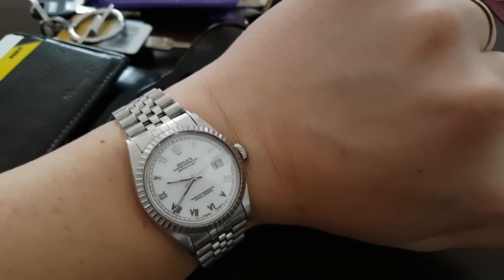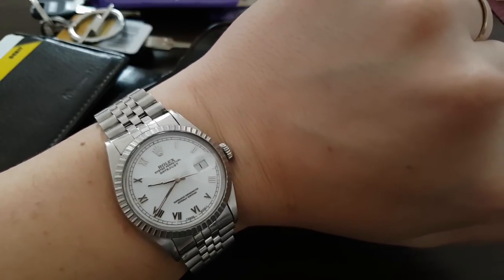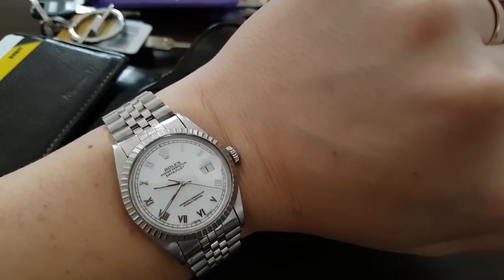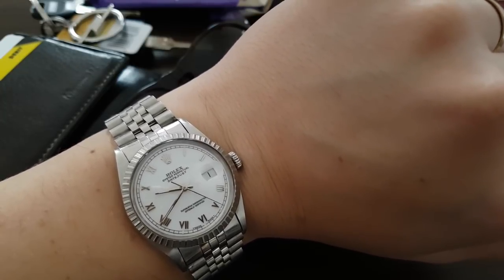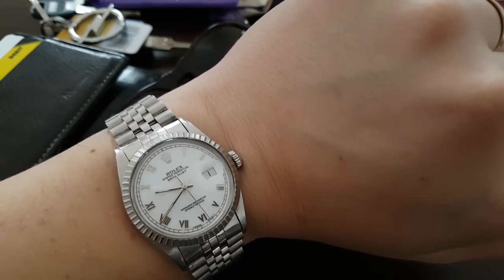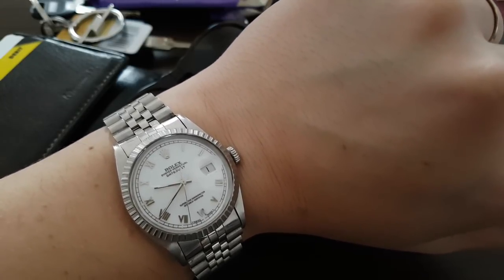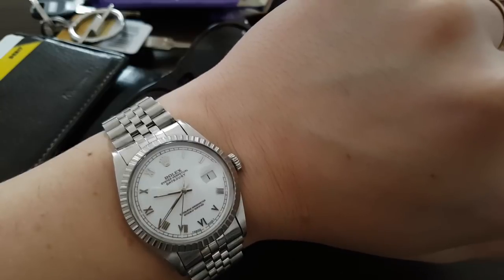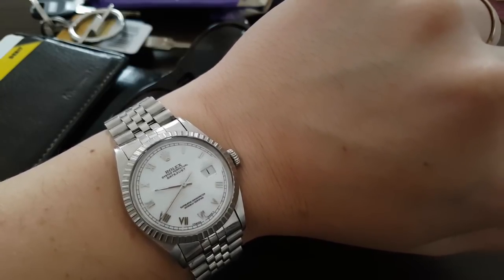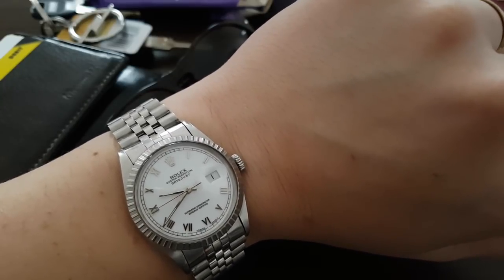This is a watch that means so much to me, and in a year of owning it, I have so many memories and experiences with it that you get emotionally attached, and you just love it. I did so many things with it, had so many new things happening with me, and when I first got this watch, I said I will never sell it.